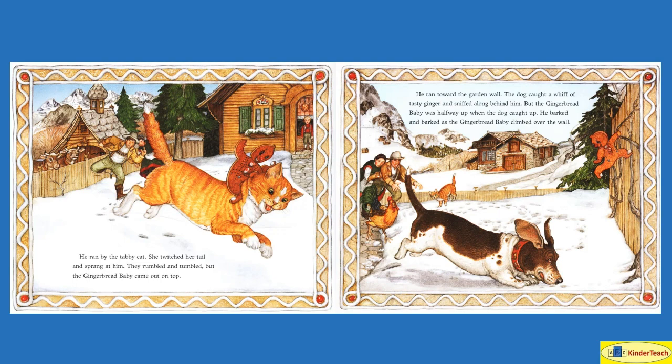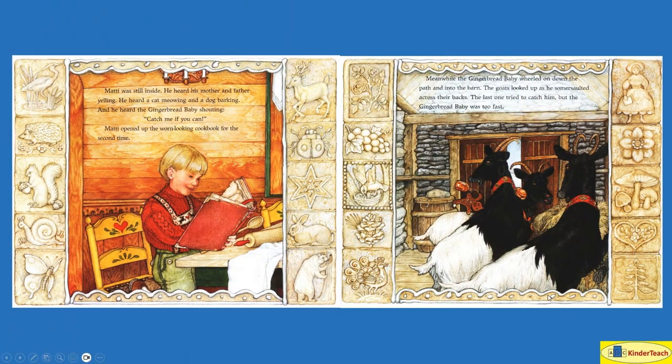Oh, so he got away from the cat, and now he got away from the dog. Of course, he got away from the mom and the dad, too. I wonder how the rooster didn't catch him. Maddie was still inside. I wonder why.